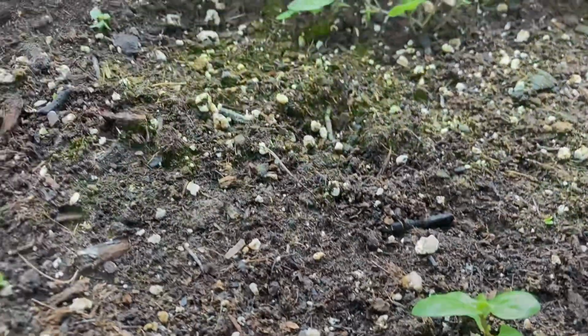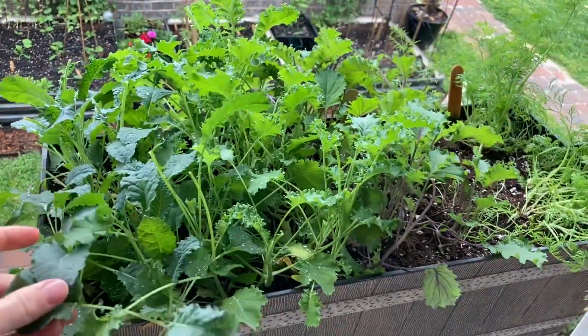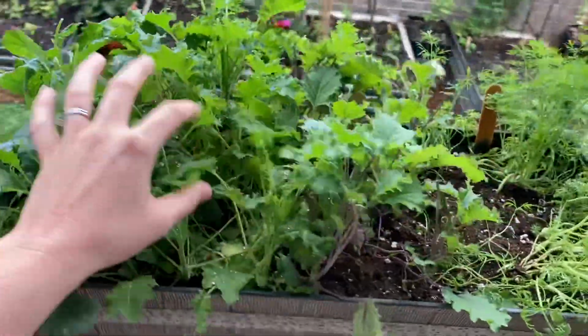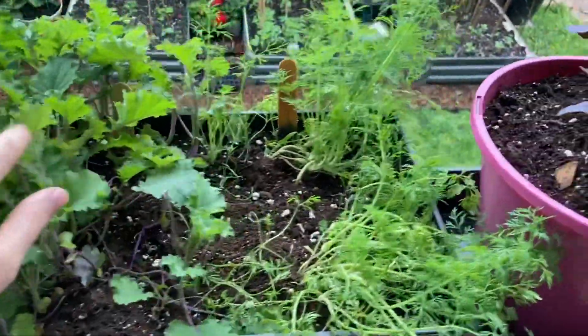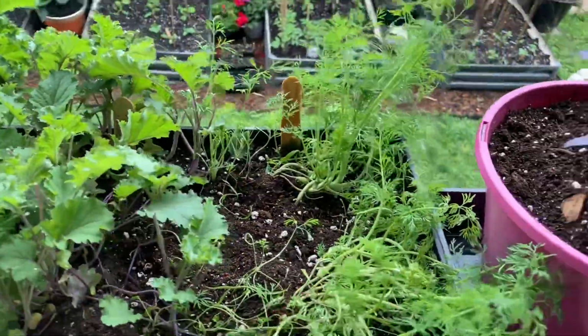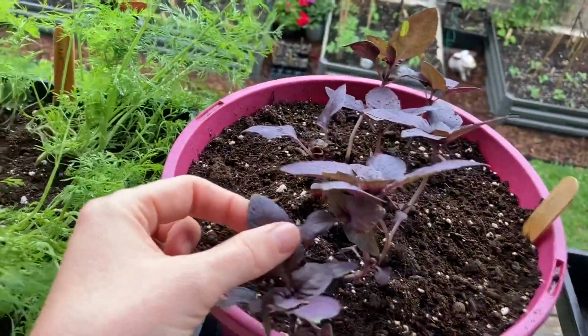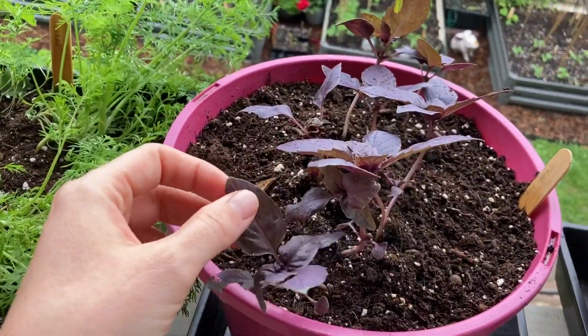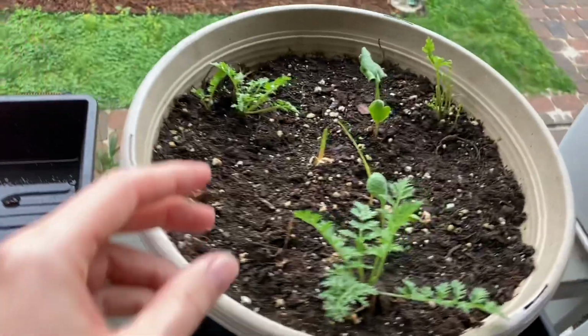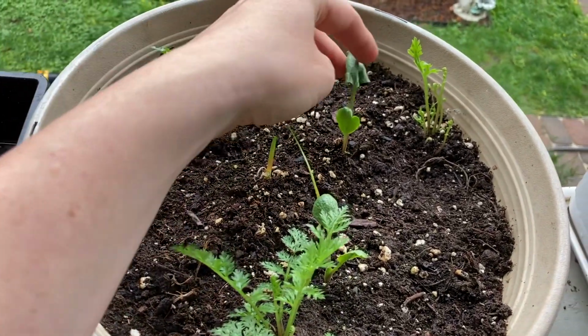So they're starting to realize, oh, it's getting hot. I think I'll sprout. In this pot, I have kales. We're eating these like baby kales, so we're just picking them off. So it's thick growing because we're just eating them babies. And then we have some dill flopped over from the rains, and we'll use that for pickles. I'll probably have to plant some more dill. A few purple basils.